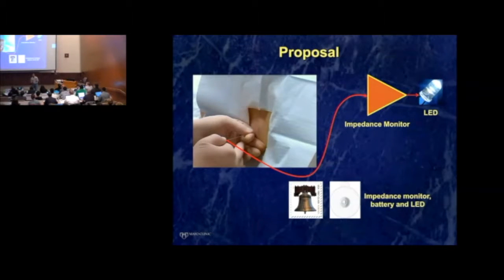So once the needle is heading in the right direction towards the thecal sac, there will be a steady drop in impedance, and there will be a precipitous drop in impedance once the needle hits the thecal sac. And that'll be a clear indicator by means of a display system, which could use LEDs to indicate to the physician that the needle is heading in the right direction and has now entered the thecal sac.